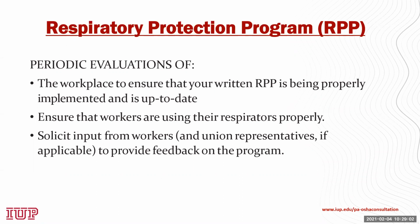Part of the overall program is you want to conduct periodic evaluations of the workplace to ensure that your written respirator program is being properly implemented and that it's up to date. Some places may have had programs in place already, but through this pandemic, you're going to make some changes based on the things I'm covering today. You want to ensure that workers are using their respirators properly, and you want to solicit input from the workers. And if you have a union, you want to use union representatives to provide feedback on the program.